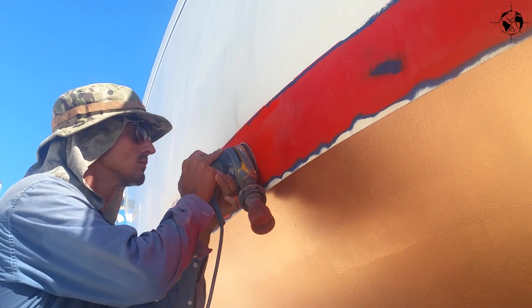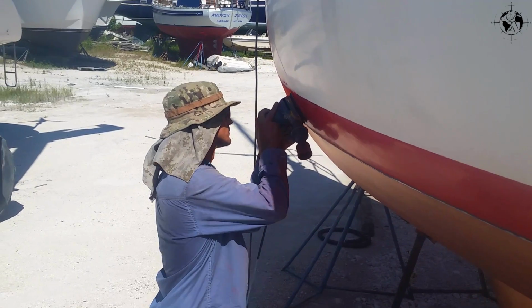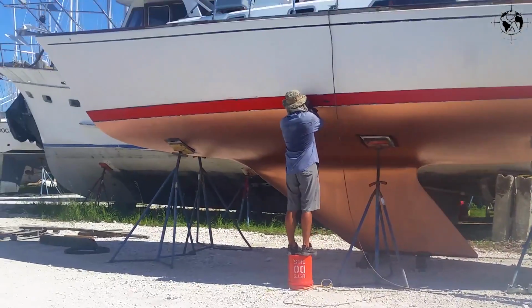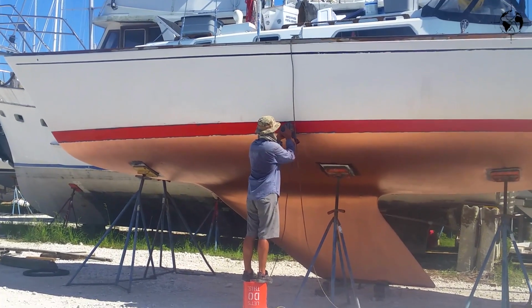The next morning, it was time to tackle the boot stripe. Den being the tallest, he was in charge of that painting task. But he quickly got tired of stepping on and off the 5-gallon bucket, so he had a bit of a light bulb moment.